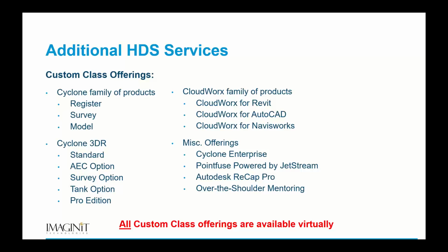That includes viewing it. It also allows me to combine my 3D model and the point cloud into a single file and be able to view that via a web browser as well. Cyclone Enterprise is an amazing tool. If anybody has questions or would like to discuss the Cyclone Enterprise further, just let me know in the chat and we can set up a meeting.